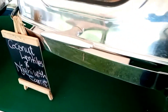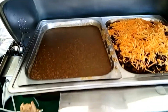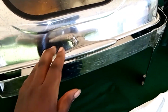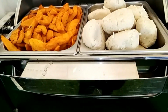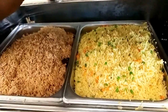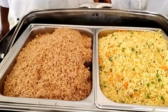On the other buffet, we have coconut lentils, jahe with carrots. This is how the food looks. This is the lentils, and this is the jahe. On the second buffet, we have ugali. Actually, they don't have a tag right now, but it will be set. We have ugali, and we have potato wedges. Over here, we have vegetable rice, and we have pilau.